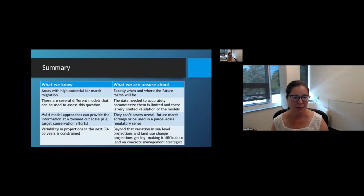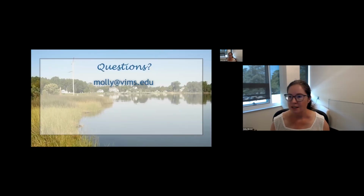And lastly, within the next 30 to 50 years, variability in sea level rise forecasts, and therefore variability in marsh forecasts, is actually fairly well constrained. So they're very useful for these more short-term decision making. If we're talking about the next 100 years, it really gets into a lot of variability in both sea level rise and the way we use the landscape and how we are going to change the way we use the landscape. That makes it much harder to have concrete management strategies. We could still have visions, but it's harder to have concrete management strategies. All right, and so I'm happy to take questions.